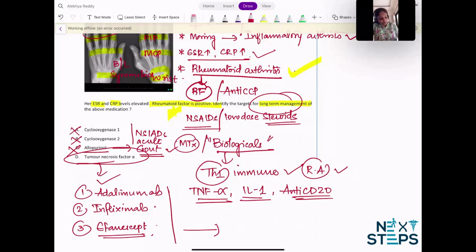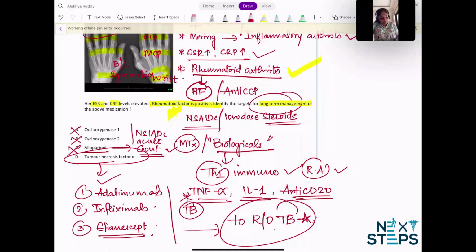Quick take home point, we have to rule out tuberculosis before starting these biologicals, because same pathogenesis is mediated in the development of tuberculosis. So if we suppress this, TB gets reactivated. So we have to rule out tuberculosis.